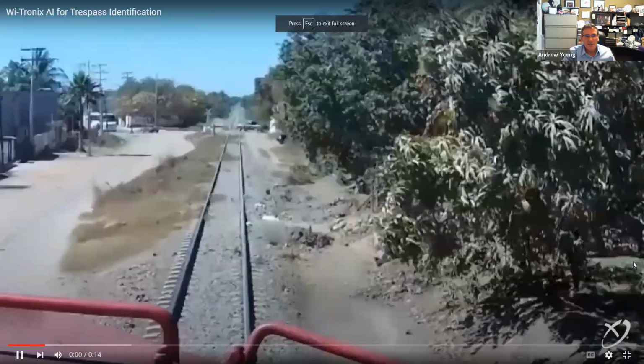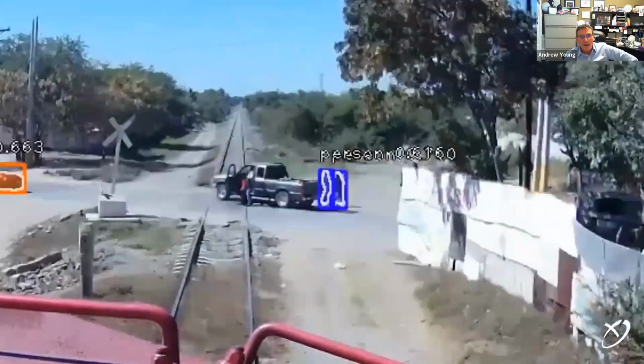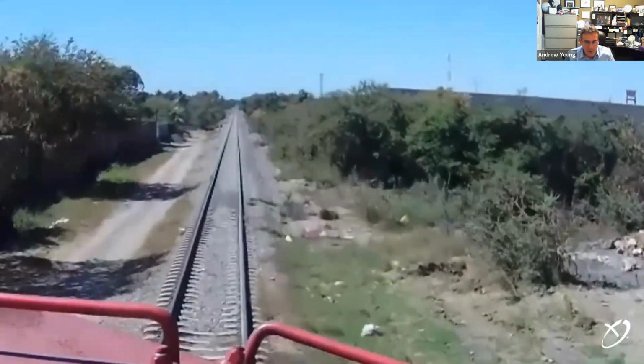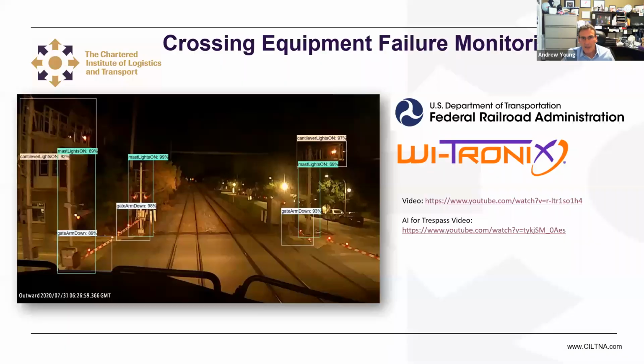So this is another video, and as you can see here, it picks out vehicles and people as the train is going along. And yeah, pretty hairy example, actually not in the United States, but I think just to give you all an idea of that, it took many hours, many occasions of machine learning just to get to that level. And we're at something like 92% accuracy of identifying if it's a car, if it's a vehicle, or if it's a person.